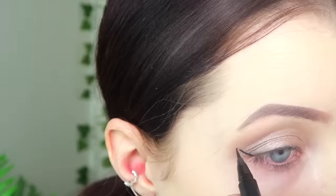Just gonna take my eyelash curler. I'm gonna be using my eyeliner, which is the Brush Black by MAC. So after that, I'm going to put on some mascara, which is this one by L'Oreal Telescopic. So the next step is lashes.